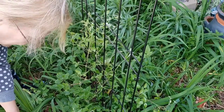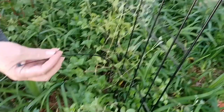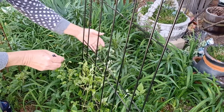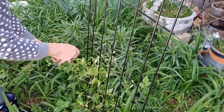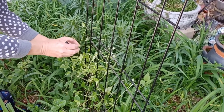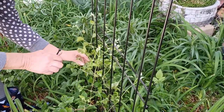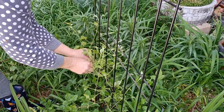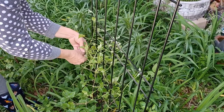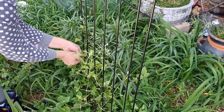I try to put whatever kind of supports. A lot of times I use string, but these zip ties have really come in handy. They are plastic, but I use them because they make the work easier. I can just snip them off and throw them away when this thing catches hold to this trellis. I'm basically just guiding it up here until it catches on its own. That's really all you're doing.